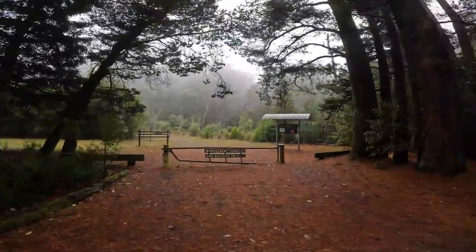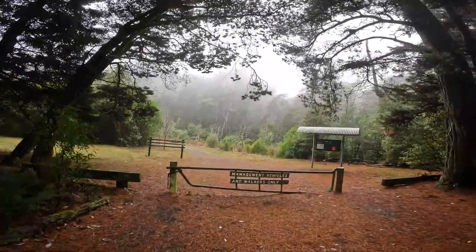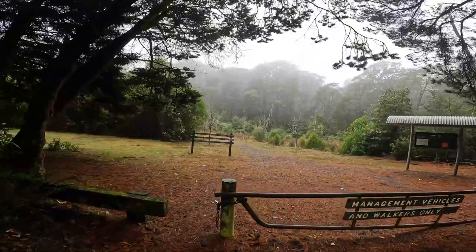This is bloody freezing. It's 5 degrees out here at the moment. So I'm just going to go for a walk up in here. Looks a bit foggy. I'm not sure that I can get some images of anything up here, but anyway, a bit of time to practice with the camera. But have a look how foggy this is. It is bloody freezing.